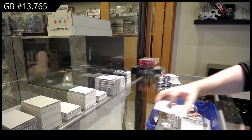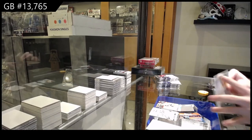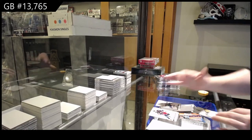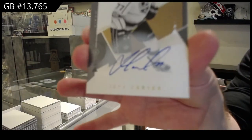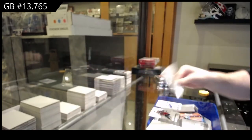Adam Johnson, Young Guns for the Penguins. No, I know Nylander got two goals. We've got a red limited of Stammer for Tampa Bay and a limited base auto Jeff Carter for the LA Kings. Matthews, one assist. Okay.